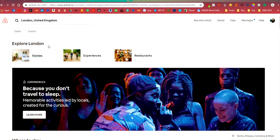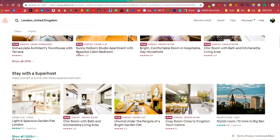Have you ever wanted to go to London but found out accommodation costs to be just ridiculously high? Well, they are. But there are other ways around this. You can either rent an apartment and split it with a few friends, you can do it with an Airbnb, or my favorite option is hostels.